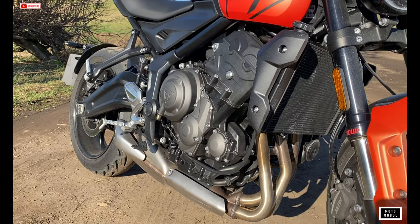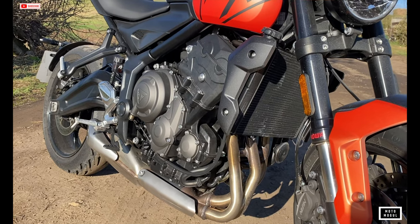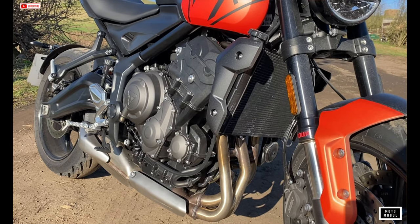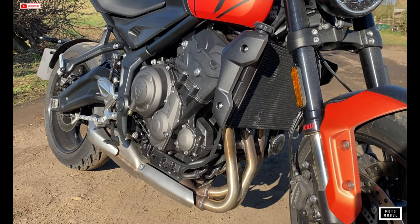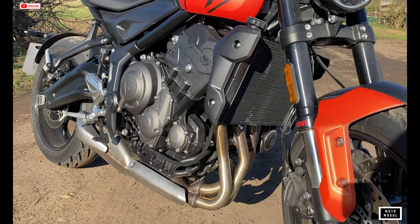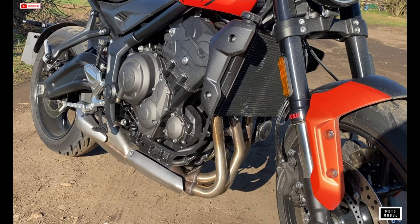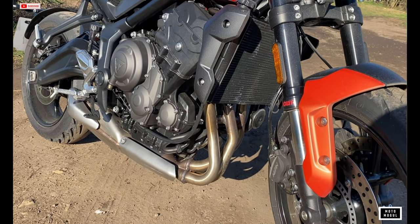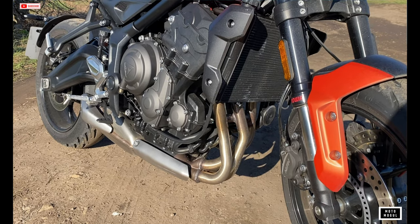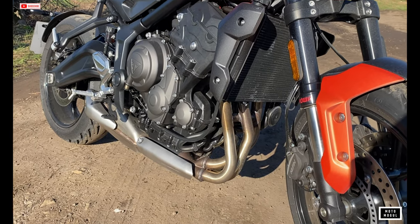The engine, liquid cooled, inline triple, 660cc engine, as I've already said. 80 brake horsepower, that's 81 PS at 10,250 RPM. Torque, 64 newton meters at 6,250 RPM. I thought once you got up to the high 70s, early 80s, that engine was going to run out of puff, but I didn't actually make it run out of puff at those sort of speeds. Maybe it will a little bit over that, but I tell you what, getting up there, it's really quite exciting. It's got loads of go. It's a great little bike.